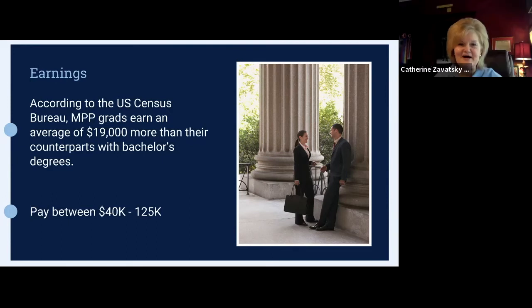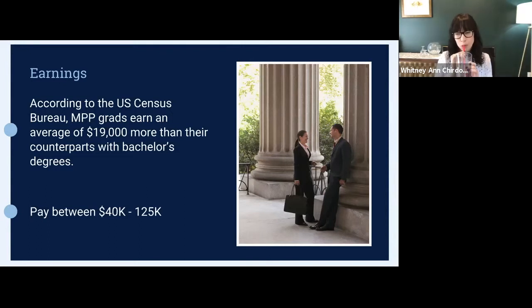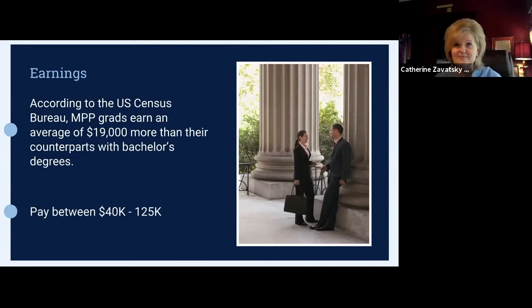Well, asking the ROI question is always a wise one. And just listening to the discussion about this being an IUG, the numbers I'll give you are for if you do a 2-year master's program. According to the US Census Bureau, grads earn about $19,000 more than their counterparts with bachelor's degrees, and pay ranges somewhere between $40,000 and $125,000, depending really on the sector that you choose to enter, settling in somewhere around a median of $75,000 a year. And that's really kind of a broad range.